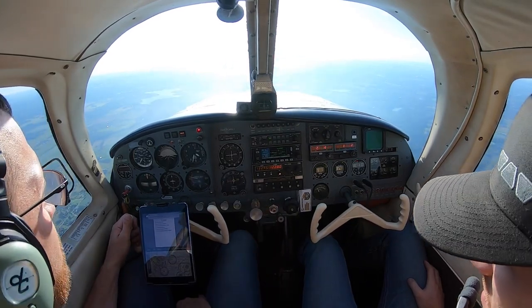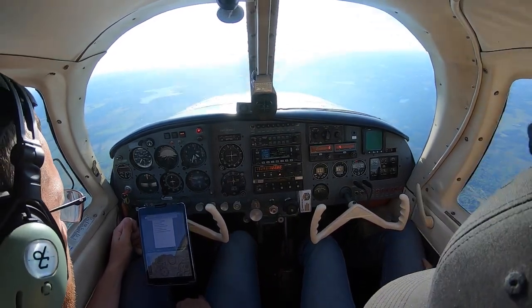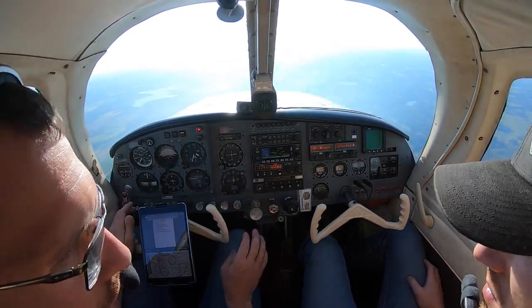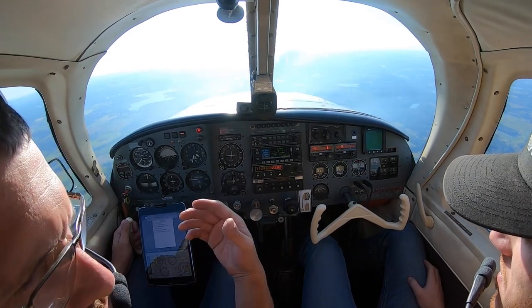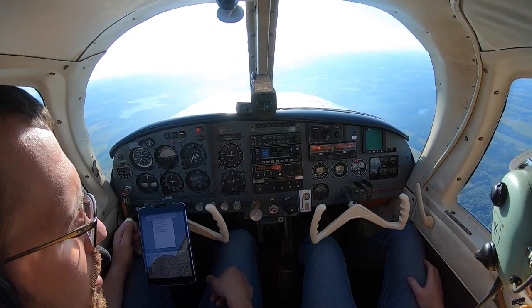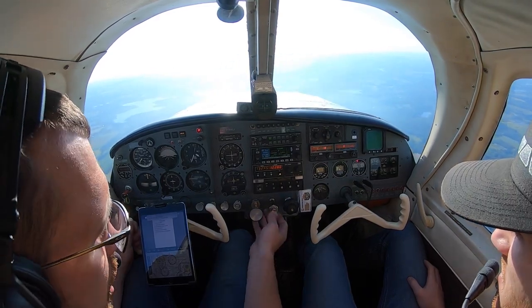Continue to lean. Got a little downwind there, Ben. Close our cowl flaps. Those are flaps that open up below the engine compartment and let air escape, really creating more of a vacuum through the engine compartment, because this thing's all air-cooled.